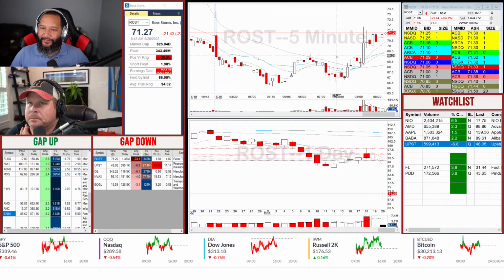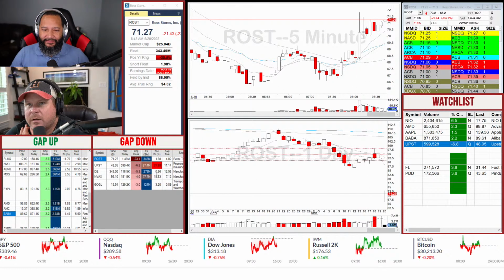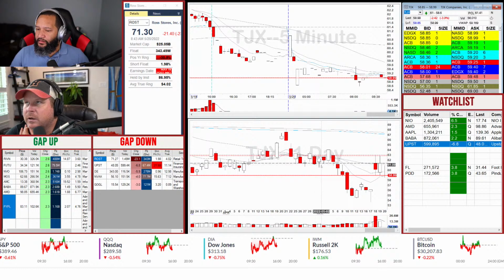Rasila, this is not strong enough. Here's ROST, up down 23%. So I'm definitely surprised, man. Taking a big hit. The next closest comparative company I can think of is TJX. Ross had earnings last night and is getting just destroyed, and there was a huge gap up on TJX the other day. So yeah, I'm a little surprised by that.